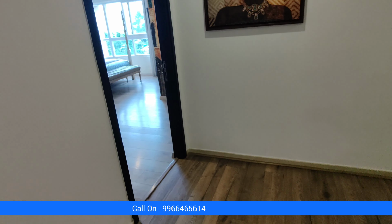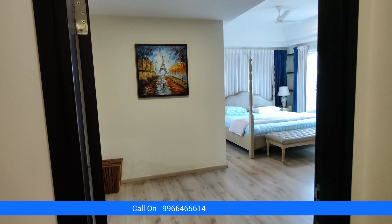Coming to master bedroom, along with attached toilet.